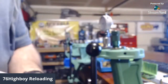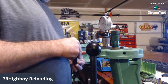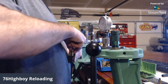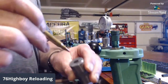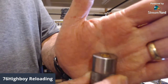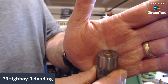Now, do you remember our Hornady cases? Remember, they were pretty well fit. They did a really nice job. Take one of our Hornady. This is why it's always good to keep factory ammo around. So now what we want to do, we want to mimic that. That's a nice sized case, and we want to mimic that.